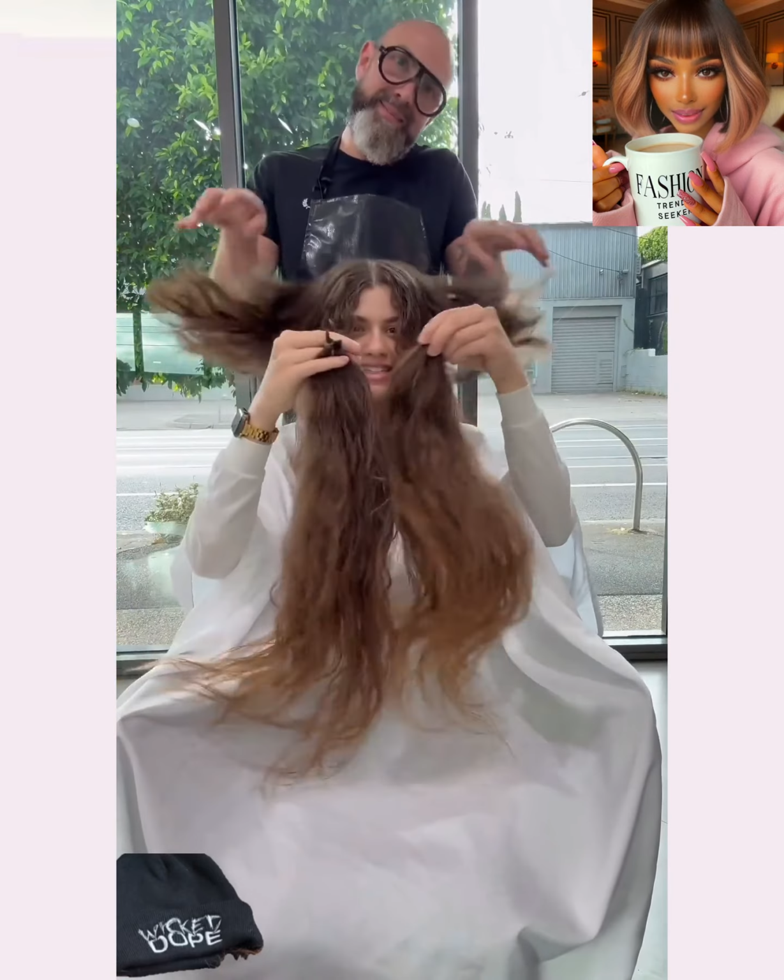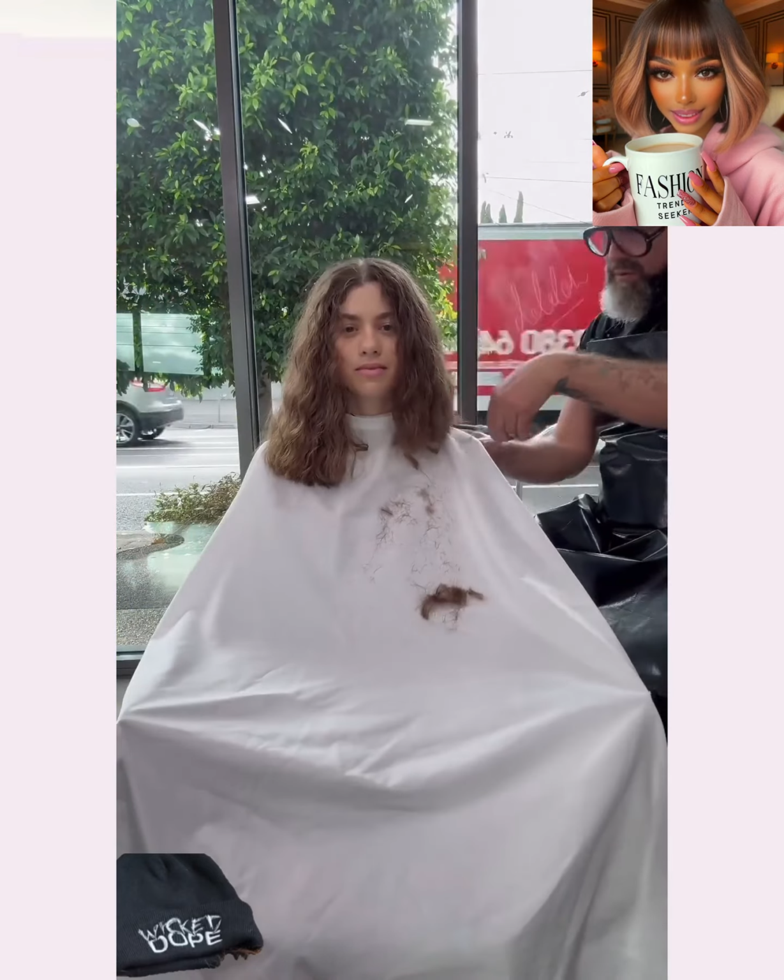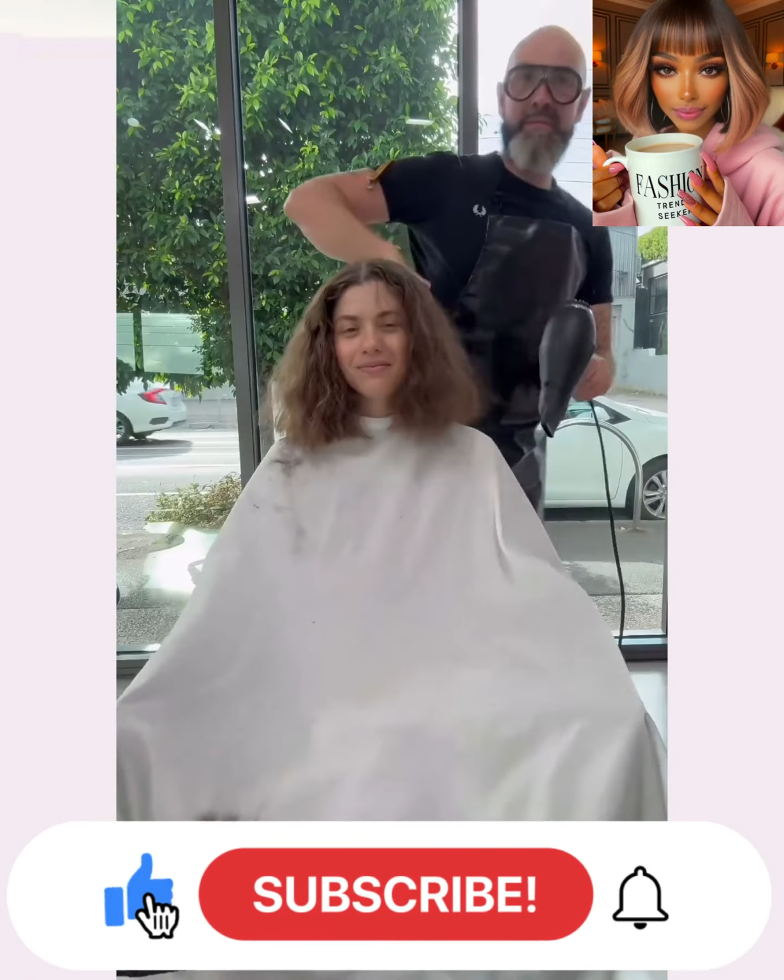Now, without further ado, let's get into today's hair transformations.